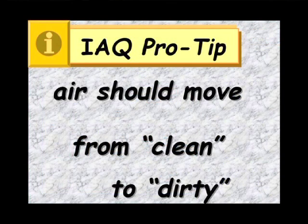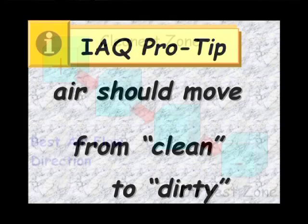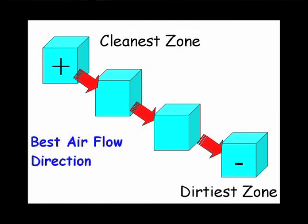So another one of our mantras is air should go from clean to dirty. We want to control that air. And so we look at airflow through our building, clean to dirty to dirtiest, out of the building. Get it out of there.